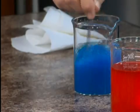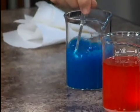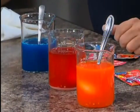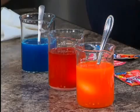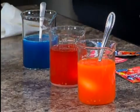So on these that we're doing with Kool-Aid, because we aren't using vinegar, is the dye still going to stay on there just as well? Yes, it will. Once it dries, it'll be fine. If you get it wet, it's just like any of these other ones. It'll start to run. Okay. So as long as you set it out to dry, and once it's dry, from the pictures that I've seen, they actually look pretty good.